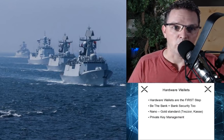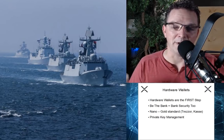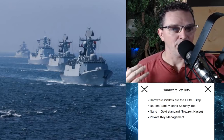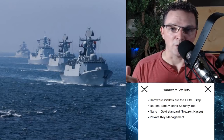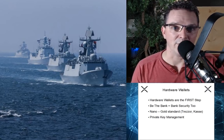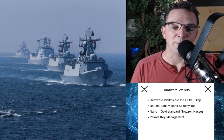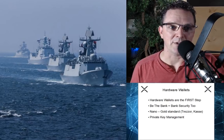So hardware wallets are, like I said, the first step, but not the last step. Unfortunately, that's where a lot of people get off. But the fact is, if you want to be the bank, you get to be the bank security as well. If you're not going to hire armed guards to stand outside your house and follow you around 24/7, then you need to take some other appropriate measures. That's what we're going to talk about in this episode.